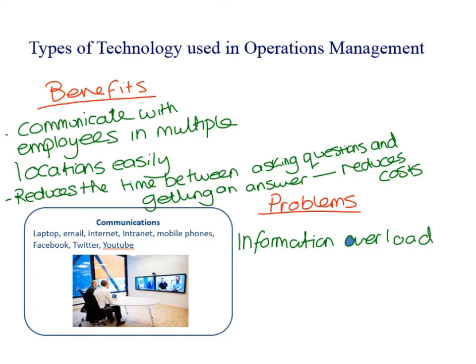Communication, you can communicate with employees in multiple locations easily, and this is especially important with the rise of globalisation and multinational firms operating in many different countries. It reduces time between asking questions and getting an answer, so hopefully reduce costs, reduce decision-making time as well. But the problems you do get with it is information overload, especially with email.